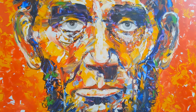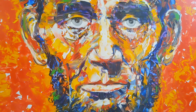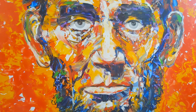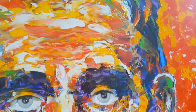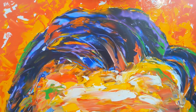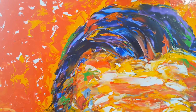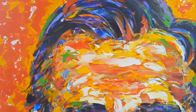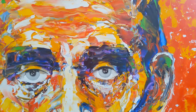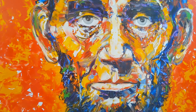As promised, here is day 3. And this painting I have titled Four Score, of course, for his Gettysburg Address. I love the way the hair came out. Lots of vibrant colors. This painting is really a series of two. The first one also incorporated a red background with the yellow spots.